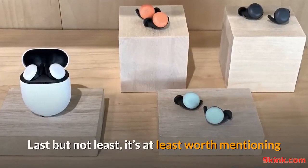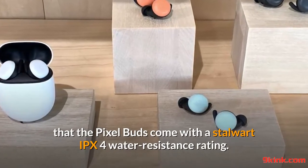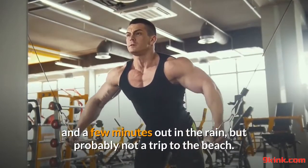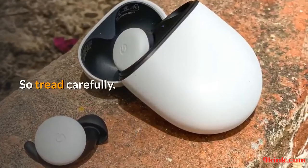Last but not least, it's at least worth mentioning that the Pixel Buds come with a stalwart IPX4 water resistance rating. That makes them capable of withstanding a sweat-filled trip to the gym and a few minutes out in the rain, but probably not a trip to the beach. So tread carefully.